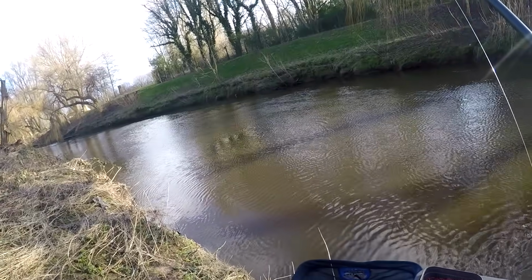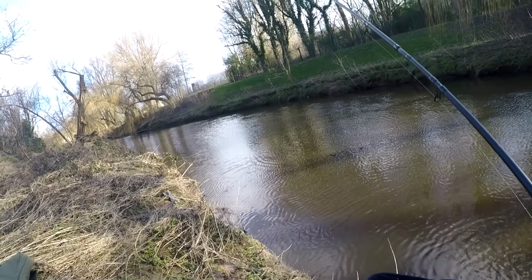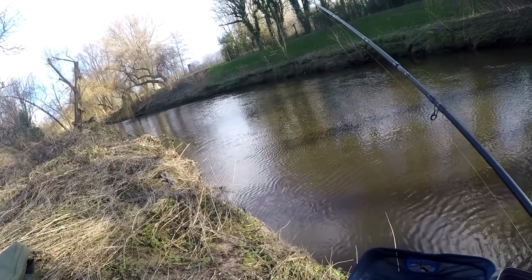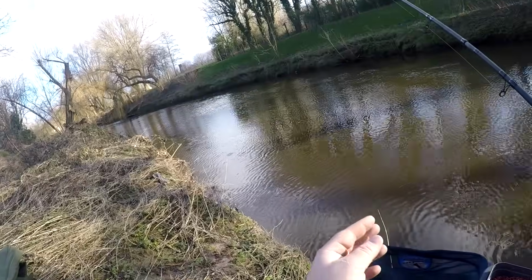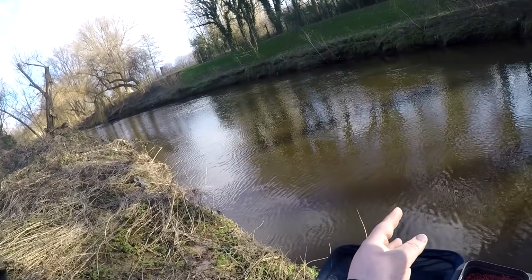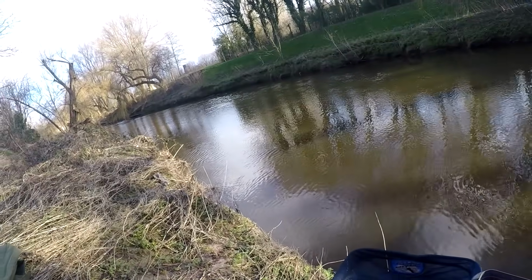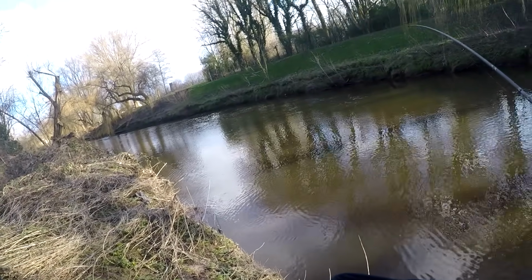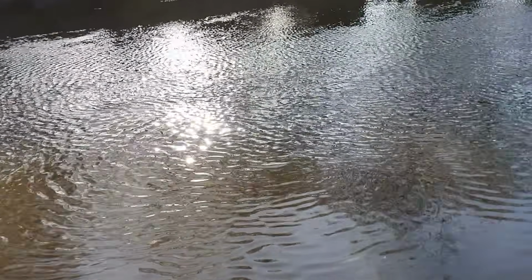There we go, first trot down of the day, and it just shows how important it is to trickle those maggots in at the start. Just trickling them maggots in, setting up the bank, is vitally important. A few more maggots, just slightly above the peg.